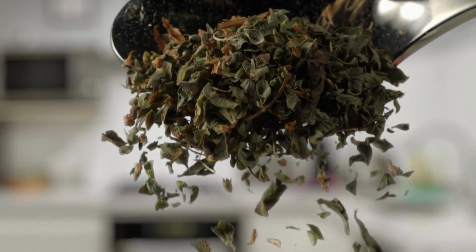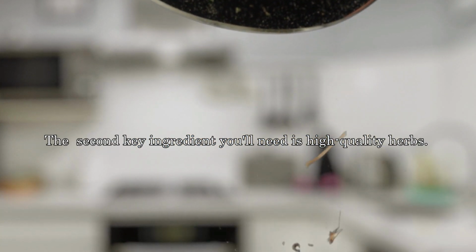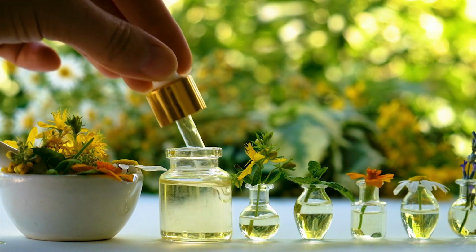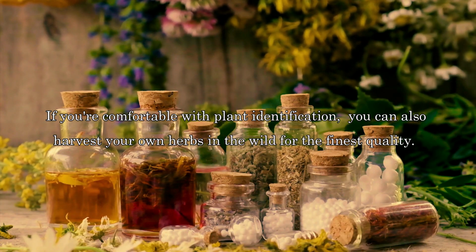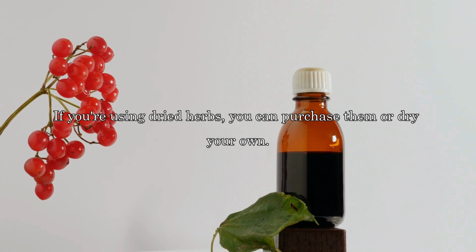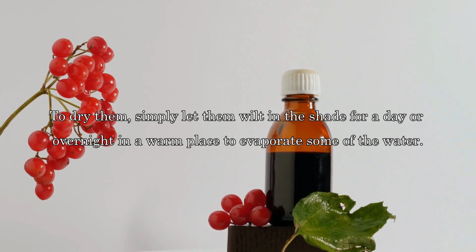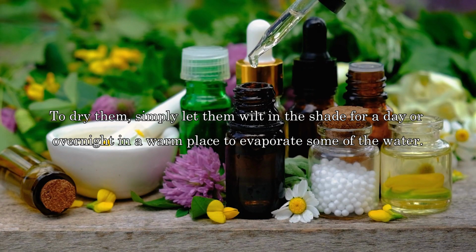The second key ingredient you will need is high-quality herbs. Make sure to purchase from a reputable source and choose herbs with a good color, aroma, and taste. If you are comfortable with plant identification, you can also harvest your own herbs in the wild for the finest quality. If you are using dried herbs, you can purchase them or try your own. To dry them, simply let them wilt in the shade for a day or overnight in a warm place to evaporate some of the water.